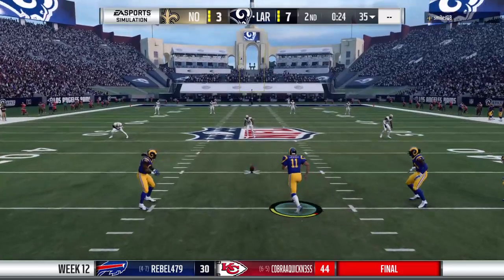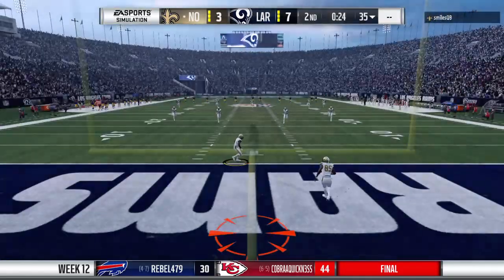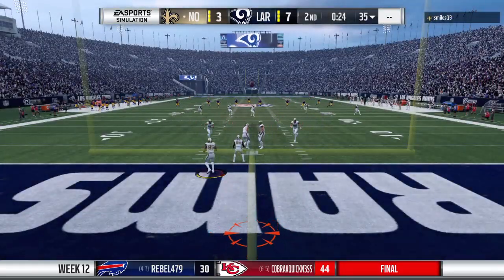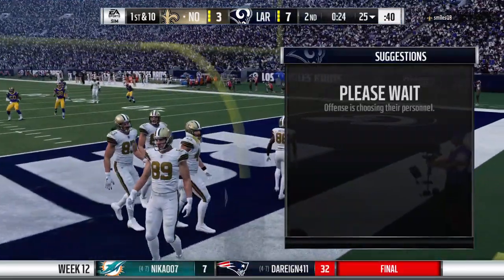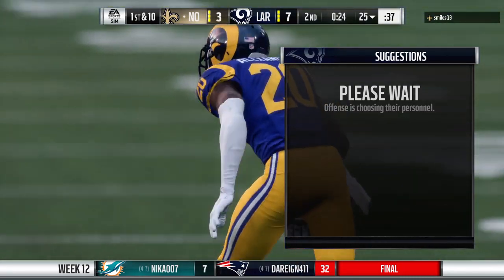Kick is Janikowski. And they will not get a chance to return this one as it's through the end zone for a touchback.